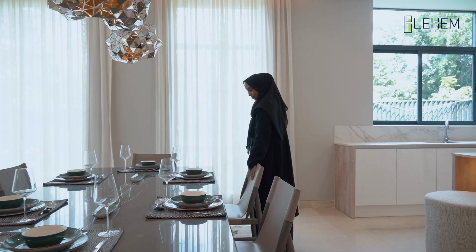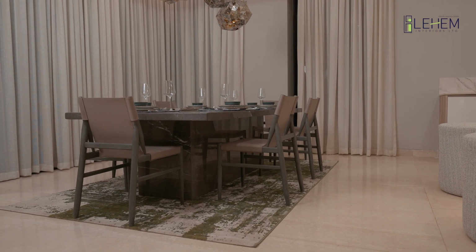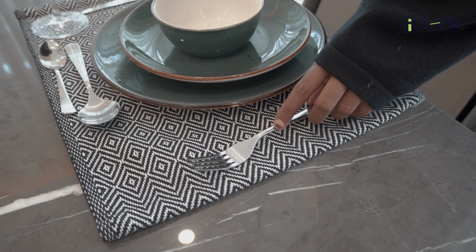Yes, this is customized and supplied by La Casa, one of our sister companies. They even sourced the marble for us to form it into this nice, lovely dining you're seeing right now.